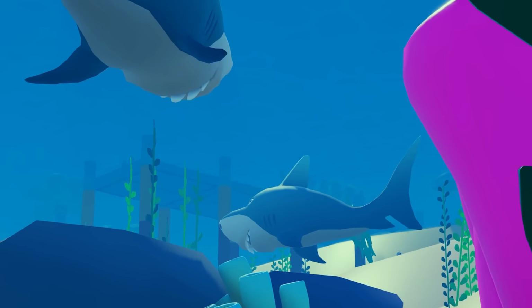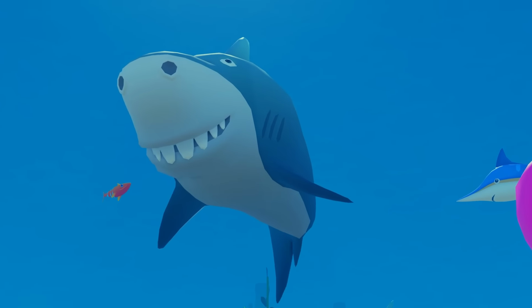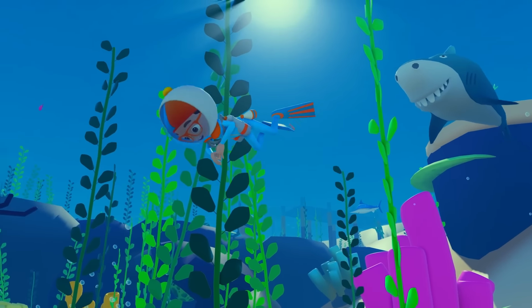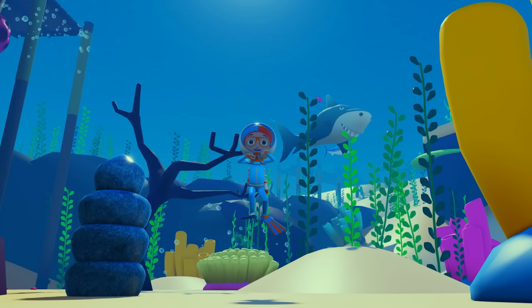Because their eyes are on top of their heads. That's silly too. So many interesting things under the ocean. Okay, let's sneak through this kelp forest and past these blue rocks. Blue's my favorite color. Whoa!